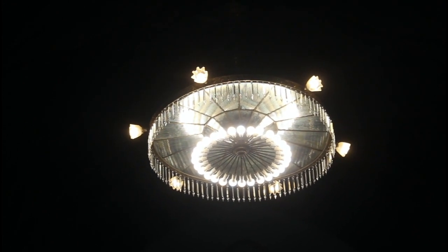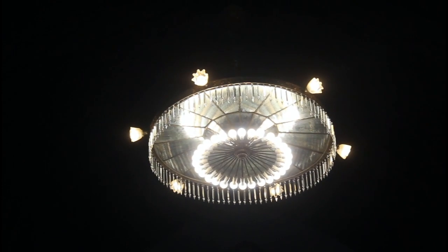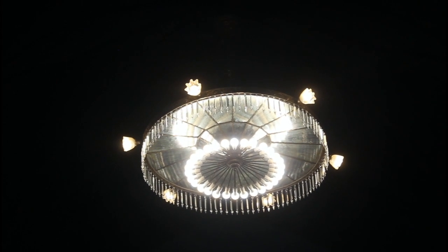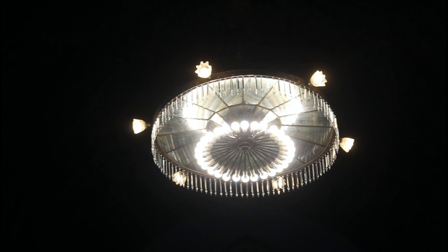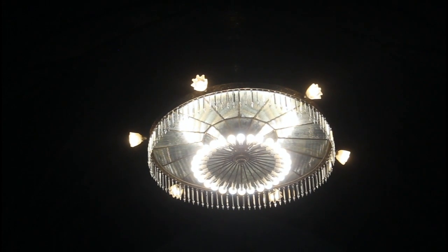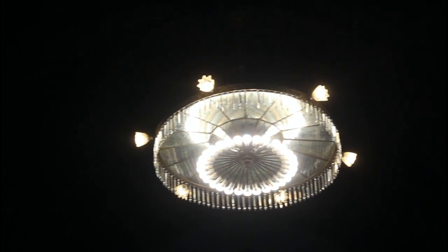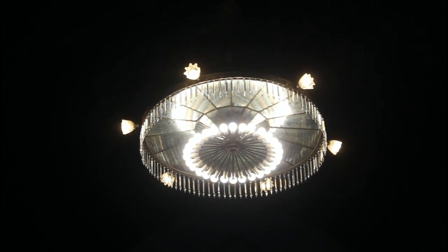And there is an amazing story on this fixture, and Amy was able to have a look at our records, and she pulled out a bunch of records from 1898 about the purchase of this very unique chandelier. So we're going to have a look at that today and talk about some of the neat little bits of information that we have on it.